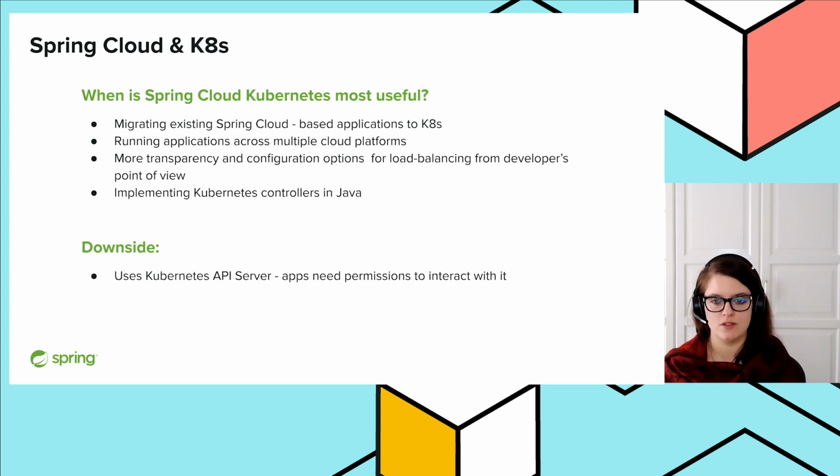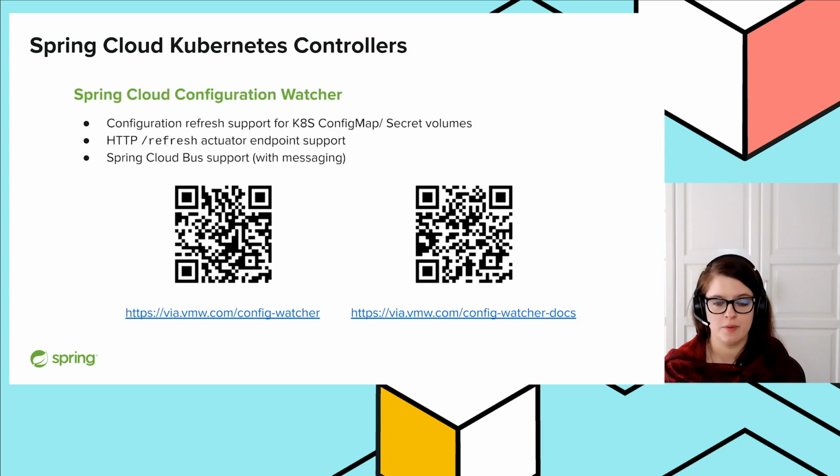And this might not always be what you want to do, depending on the purpose and the security level of your app. And other than giving you an API to create your own Kubernetes controllers, the Spring Cloud team has also created our own Kubernetes controllers that we make available for you.